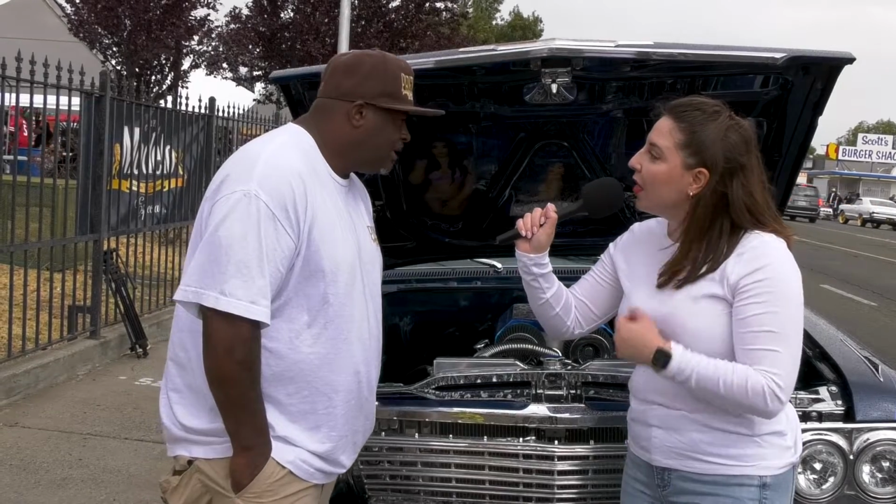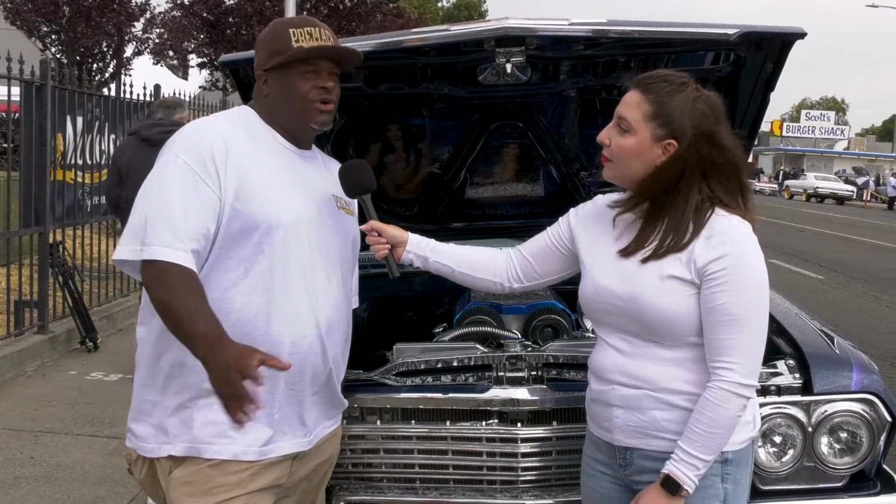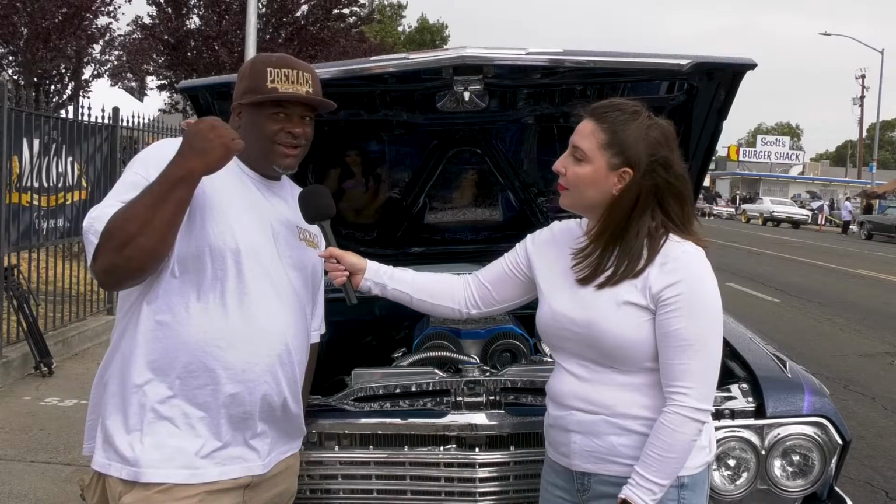Have you gone cruising in this car before? Yes, I cruise it every now and then. You might see me here and there, but I don't really drive it that much. It's just pretty much a show car. But I will drive it, and I actually did drive it here today from Natomas all the way over here.